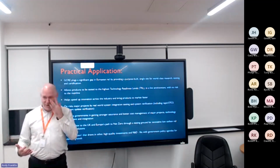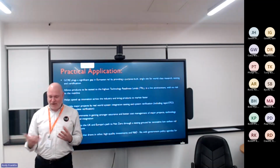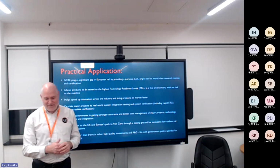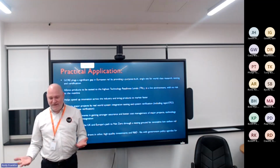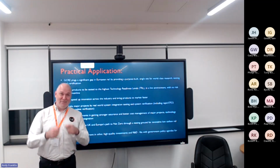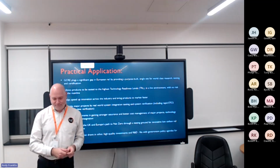We really can get all these products coming through to the higher technology readiness levels in a live environment before we're committing to putting them out onto the infrastructure. So we should speed up innovation and get products to market faster, not just get them to market, but get them through the market and into use.